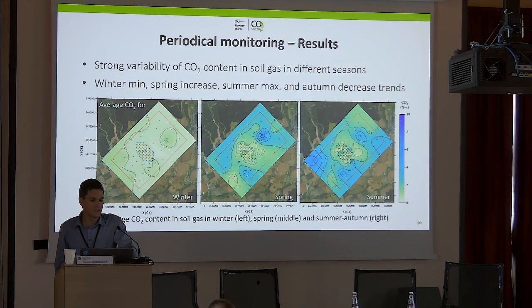Strong variability of CO2 content in soil gas was observed. Basically, CO2 in soil gas during the winter is very low, nearly half or 1% in soil gas compared to spring, where we see the big increase of CO2 in soil gas, and the maximum values were measured during the summer seasons.